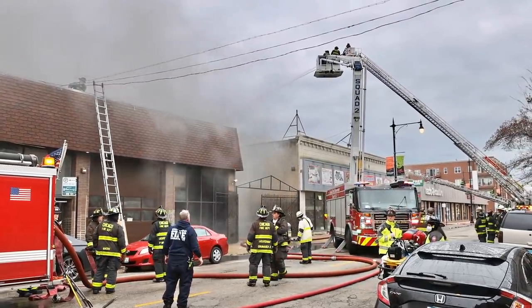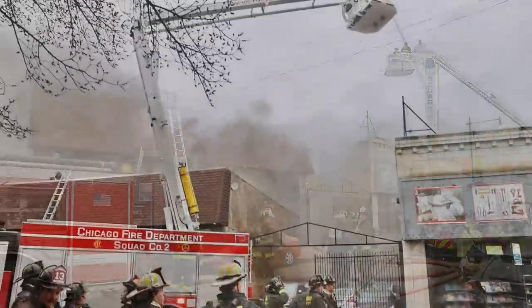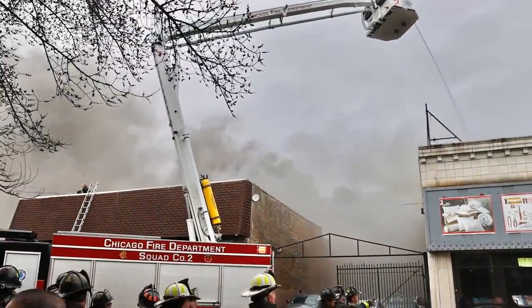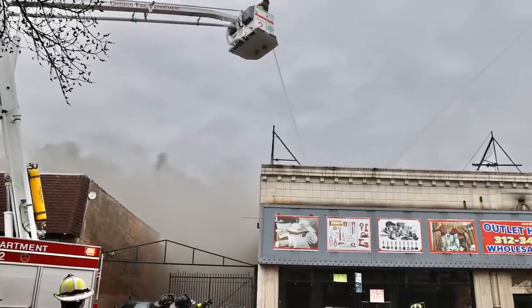Fill box line, fire 30, 40. Alright then. 10 to Main. 9 to 10. I got a main going to the roof. Ladder being raised to the B side. Got water on the fire. All companies working, making progress. Primary search underway.